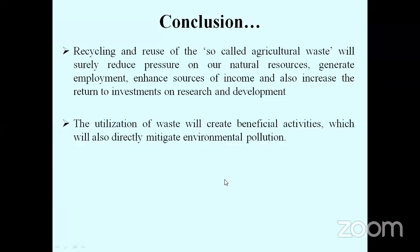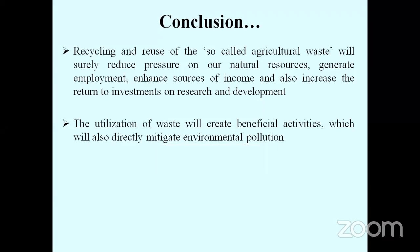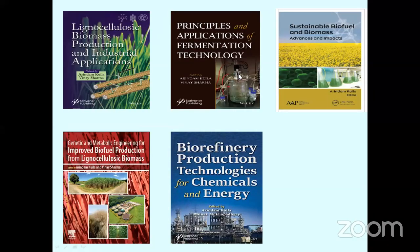Next slide. Recycling and reuse of so-called agricultural waste will reduce pressure on our natural resources, generate employment, enhance sources of income, and also increase the return on investment on research and development. Next slide. These are several books in this area that I published previously.